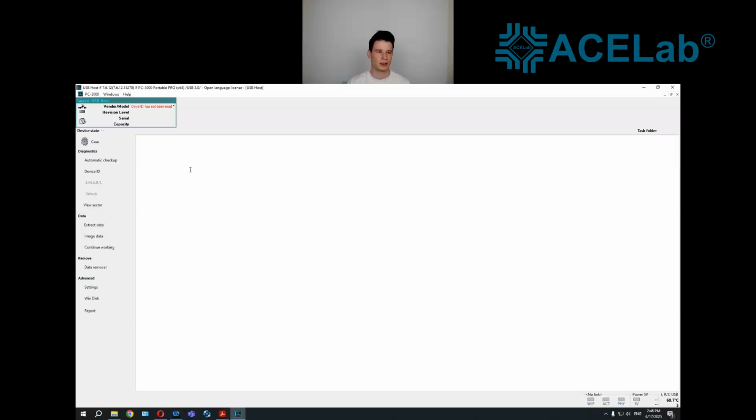So the first thing that you can see here are the options to work with the drive. First of all, we need to power it on by clicking this button in the top left corner. Let's give it a couple of seconds for the drive to start rotating, to initialize itself, and to reach the ready state. To check if your drive is in ready state or not, you can right-click the top left part of the screen and refresh drive ID.